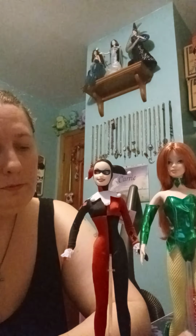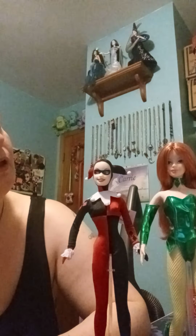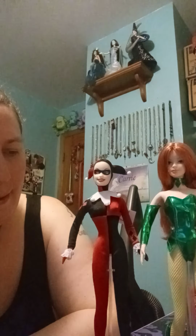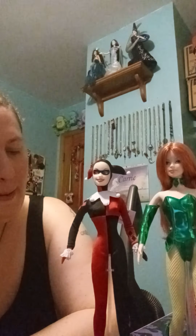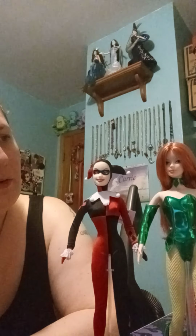So yeah, they've been in box for 15, 16 years, and just now really seeing the light of day other than being on a shelf. But at least this time when they get put on a shelf, they'll be with company.